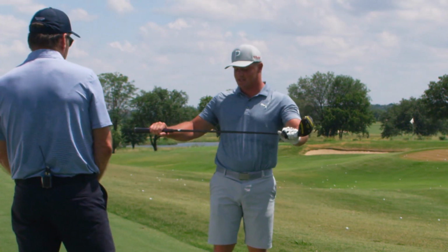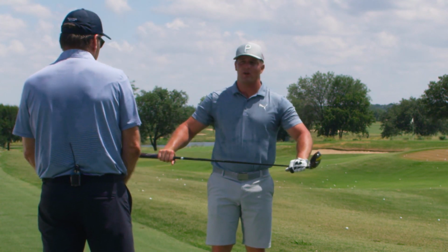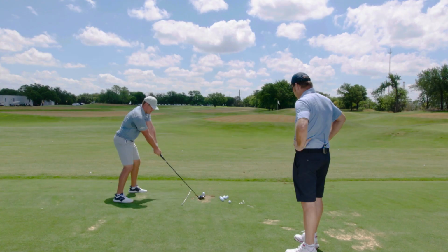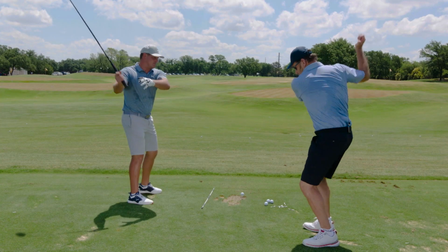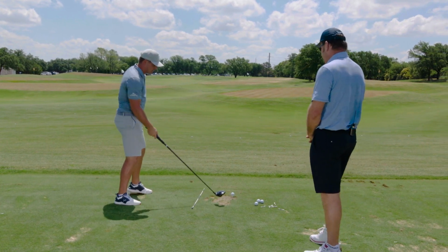With as stiff of a shaft as this, if I went to a softer shaft, I could gain upwards of 10 miles an hour in ball speed. Wow. If I had a softer shaft, but I want this for repeatability. So it's a lot of doing the same thing, but just feeling like I pull it harder. I move it faster back and I pull it down harder.